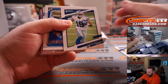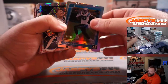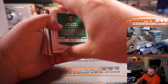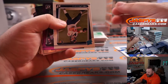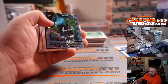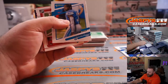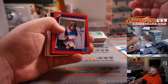Adam Thielen, no helmet for the Vikings. And Terrace Marshall Jr., die cut to 75 for the Panthers. Oliver Soria. Jalen Ramsey, no helmet for the Rams. And Kenneth Gainwell, a 500 for the Eagles. Travis Melberg. D'Andre Swift, no helmet for the Lions. And Kyle Trask for the Buccaneers. Sean Maddock.